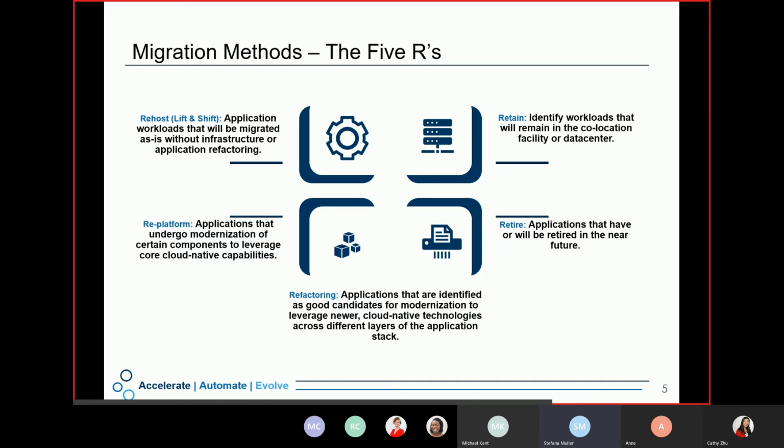If we start in the upper left, the rehost is sometimes called the lift and shift. This is where most enterprises think their workloads reside, that everything is just going to move over to cloud and everyone will be happy. We hope, right? The majority of your workloads reside in this bucket. This is where you can really automate the process to get into cloud. You don't have to have that much downtime. Maybe there's just a flip of a switch and your traffic is moved from one area to another. We hope that this is, again, the majority, more than 50% of your workloads.